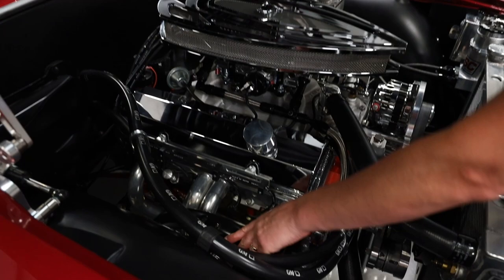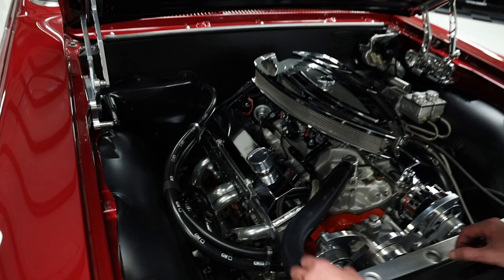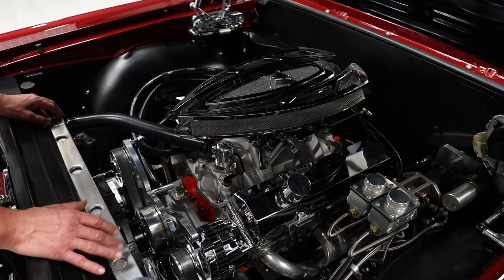Again, you can see how nicely the original style GM hoses are laid out in this car. We have billet separators on here. Again, just start studying this engine compartment in our pictures that we provide or this video, and you will see the attention to detail is second to none.